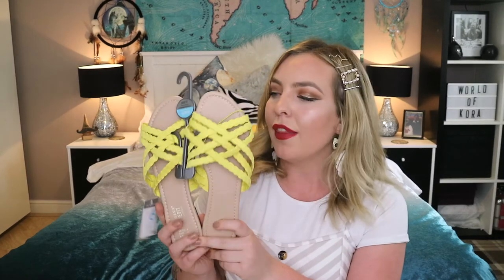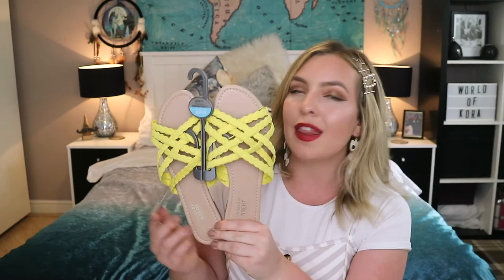So the next pair of shoes I've got to share with you guys are these ones here, and these are just so, so bright and colourful, and I don't actually own anything like this within my shoe collection. I have a lot of nude beige, browns and blacks, but nothing colourful and bright. These ones are wide fit and they were £6.